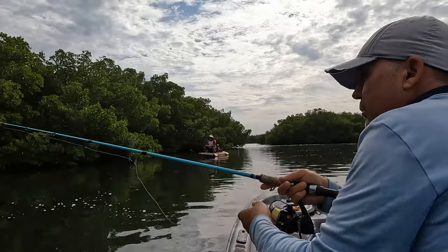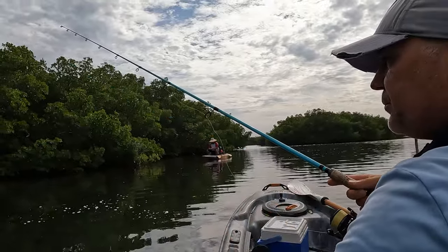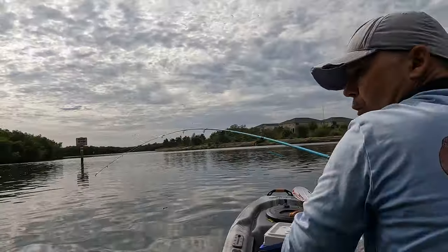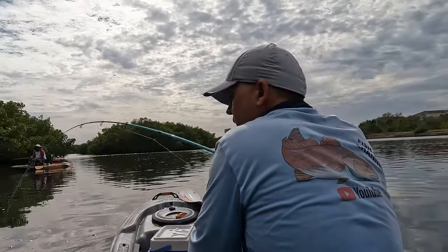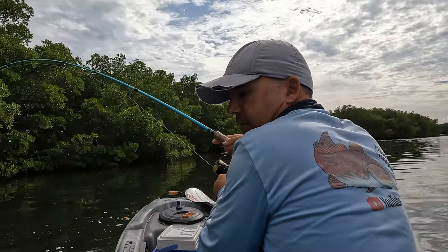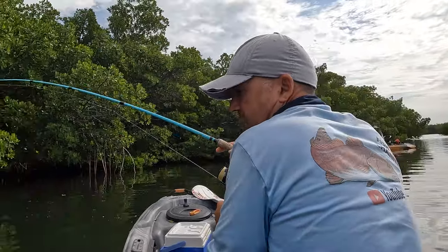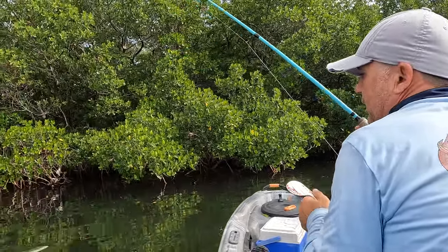Let's go, guys, let's get him back. That was a nice keepy sheepy. He came my way, he grabbed it and came my way. Whatever it is, I think it's sheepy. He ran with the crab. Nice fish. I think it's sheepy. Oh, yeah. Oh, we got him back. He's the same guy. Let's go.